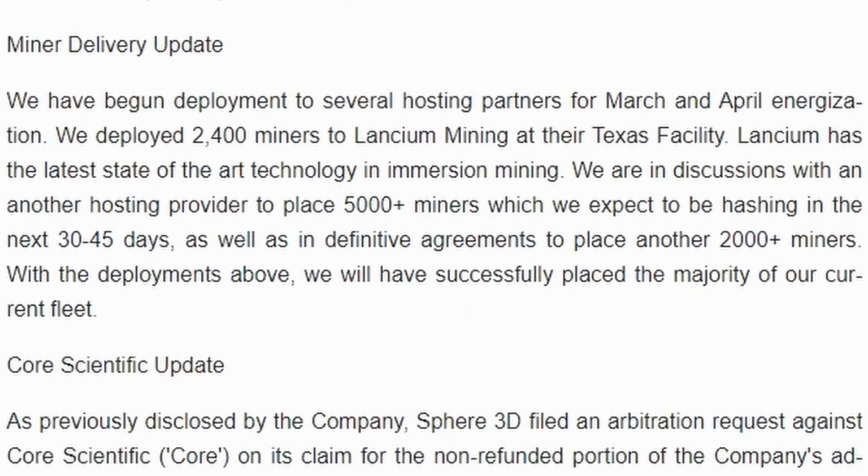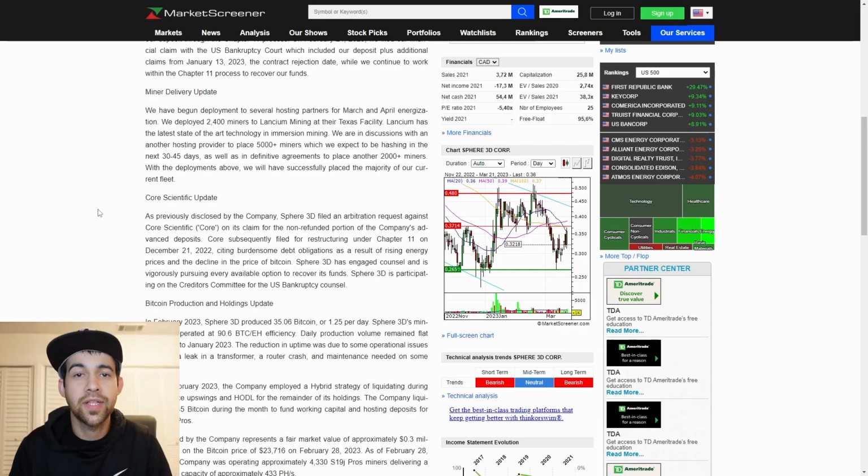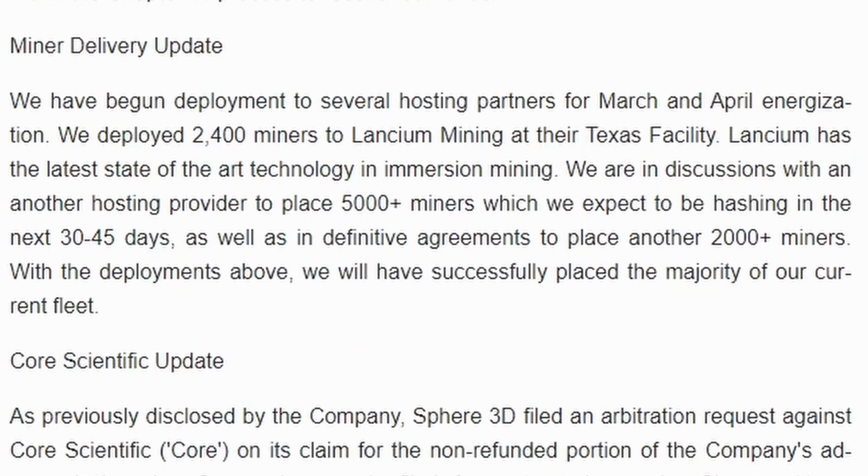And they have a miner delivery update. We have begun deployment to several hosting partners for March and April energization. We deployed 2,400 miners to Lancium mining at their Texas facility. Any of you CleanSpark guys remember Lancium? Well, apparently Sphere 3D is working with them, but they say Lancium has the latest state-of-the-art technology in immersion mining.